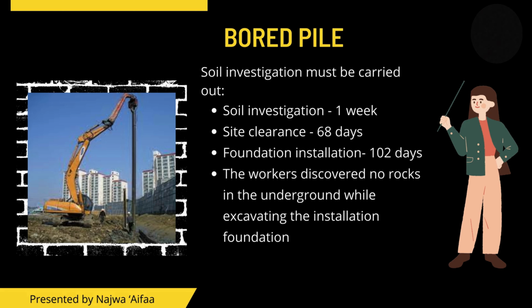Ms. Amni, our interviewer, stated that there is no concrete testing and the bored pile is fit instead. The foundation installation was completed in 102 days, including pile testing. The workers discovered no rocks underground while excavating for the installation of the foundation. After completing all foundation installation, they move on to the structural works, such as pile cap, column stump, and crown beam.